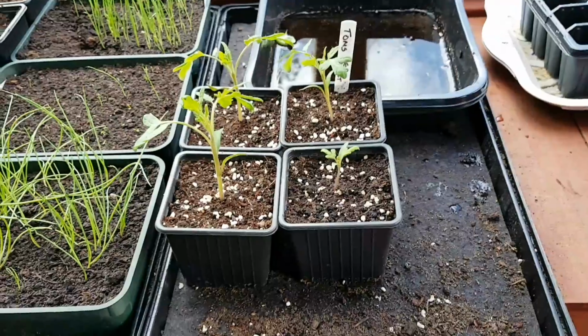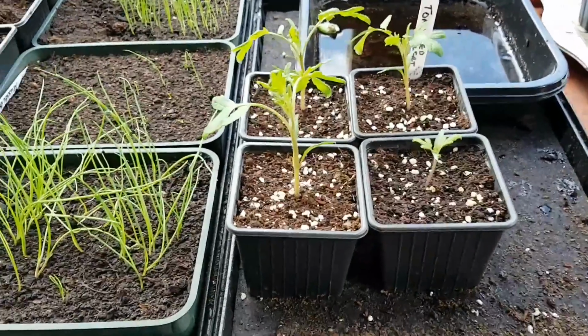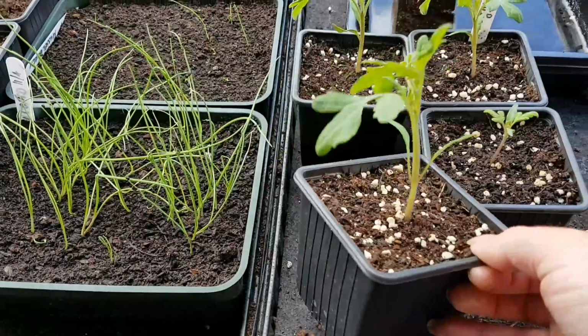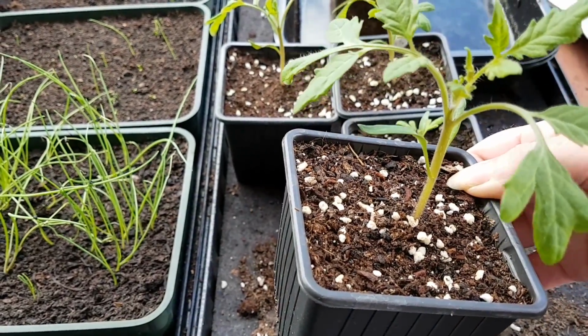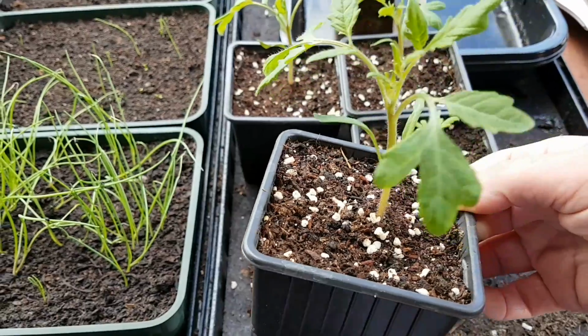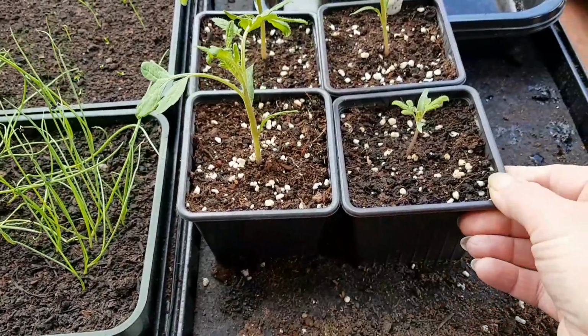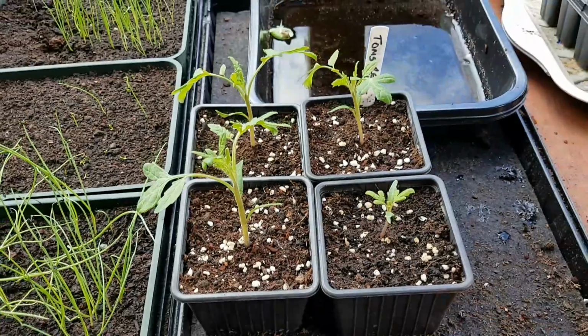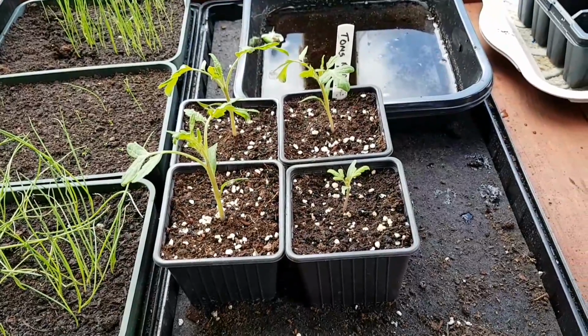Now then, those mystery plants turned out to be tomatoes, as you can see, and they're Red Alert. And I didn't just have 3, I ended up with 4 because another one popped up. So I'm going to grow them on and get some more salad tomatoes.